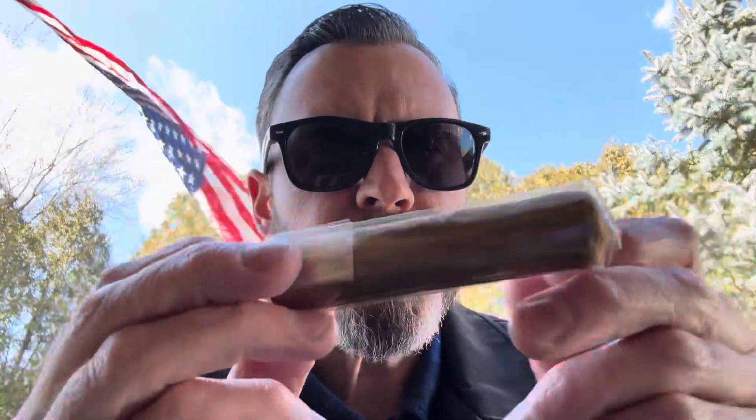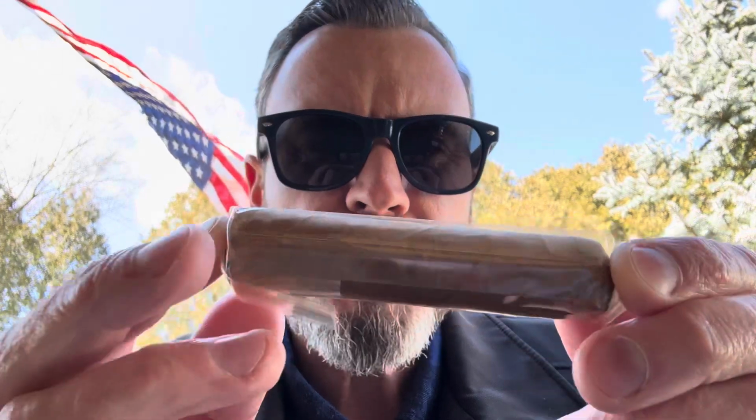Real spicy though. A lot of that sweet pepper. You got to like a strong cigar. I'd say this thing is medium to full bodied, maybe closer to full. But yeah, it's definitely good. It's burning nice. I really enjoy the V cuts on the torpedo. And you know that from watching my videos. These are good, quick weeknight smokes for me.